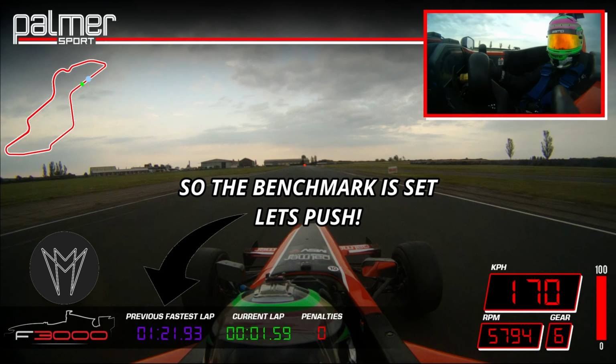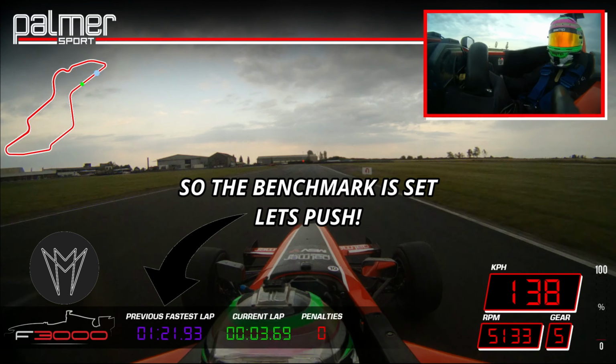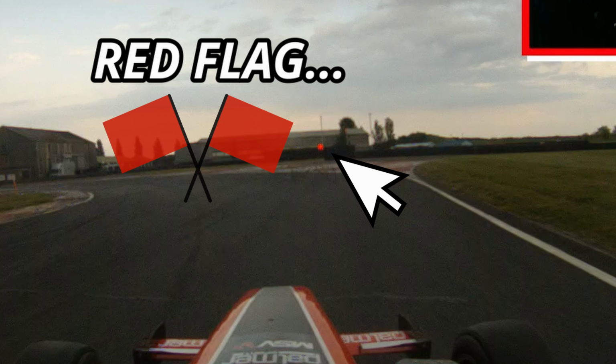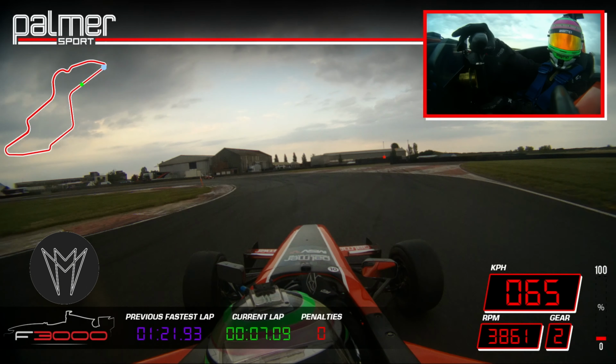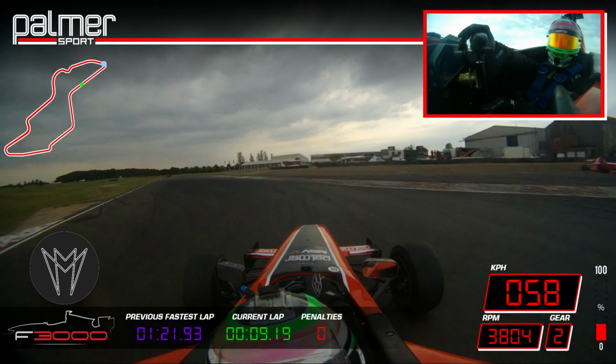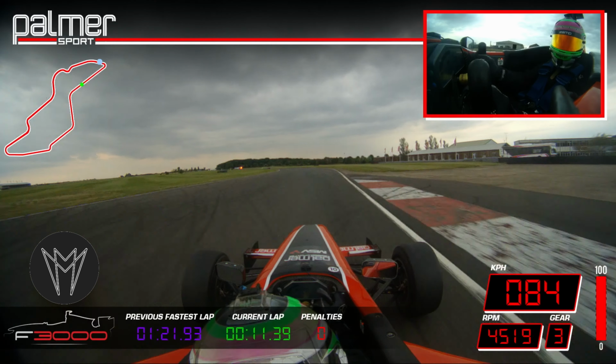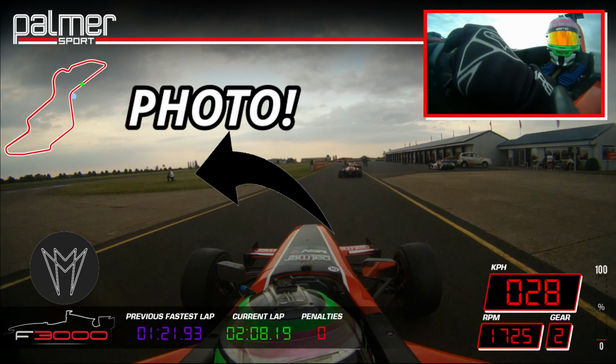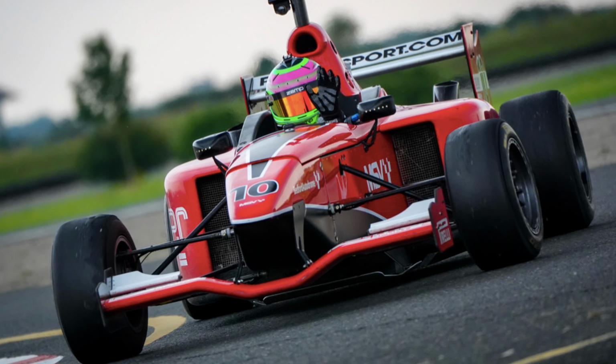So the benchmark is set and now it was time to push or not, as this session would be red flagged, as another driver had parked their car within the gravel and you couldn't get out, and that would mean that your experience was over. So going in, I waved to the cameraman on the right moment and he took this badass picture of me.